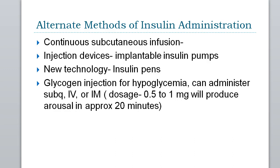The pre-filled pens do give greater accuracy, but at times, as different from the insulin pens, you need to make sure that you can see those little increments very closely. So people with vision problems maybe would not do so well with that.